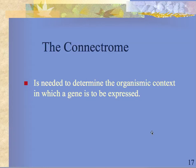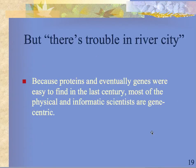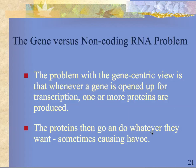So the connectome is needed to determine the organismic context in which a gene is to be expressed. And the connectome of the mouse genome that I've been investigating is actually rather complex. And so I've spent a lot of time now thinking about that. But the joke from The Music Man is, there's trouble in River City. Because proteins and eventually genes were easy to find in the last century, most of the physical and informatic scientists are gene-centric. All this is changing now in time. Until the publication of the mouse transcriptome a couple of years ago, some scientists were actually throwing away the non-coding RNAs and saying they were just irrelevant, they were just pseudogenes. So the gene versus non-coding RNA problem has existed for some time.